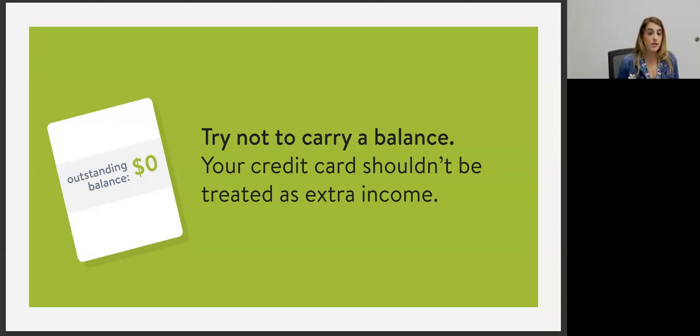You should be able to pay your entire credit card bill off in full every single month, like any other bill. You get your electricity bill, you get your rent bill. You don't say, well, I'm going to pay $700 out of my $900 rent. You intend on paying the full rent. You intend on paying your full electricity bill. So you want to treat your credit card bill the same way. I intend on paying it off in full every month.